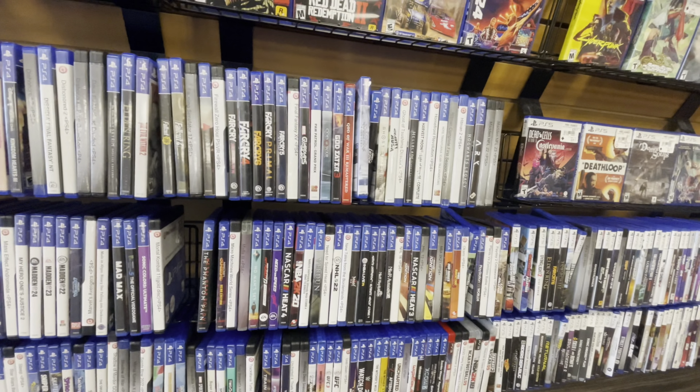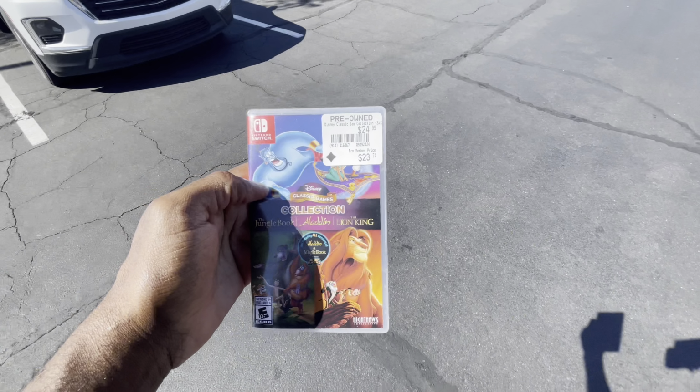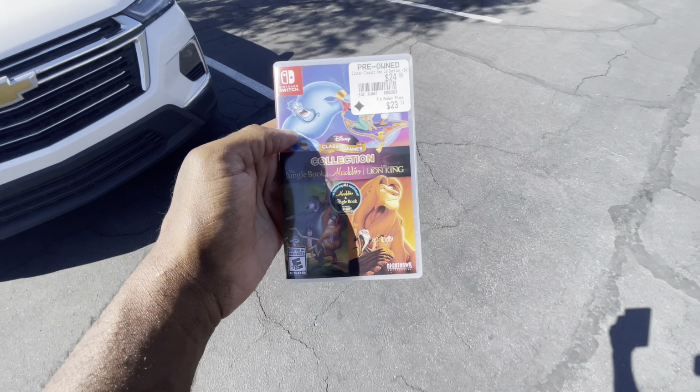This game is so expensive. There we go. Little switcheroo. GameStop didn't get the delivery of Zelda, so we went to Walmart, and there it is. We had to pick it up.